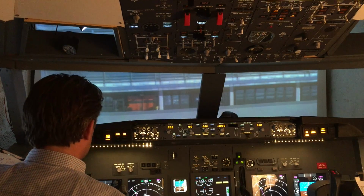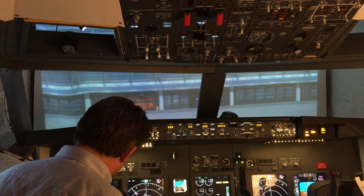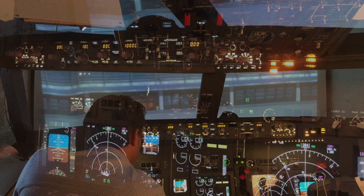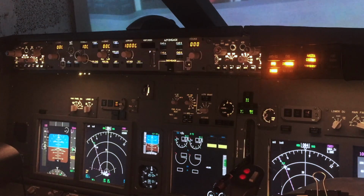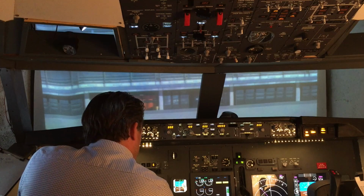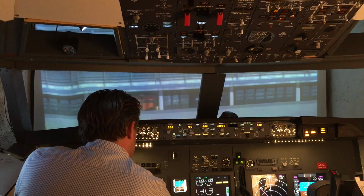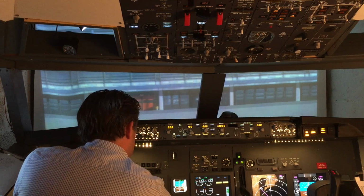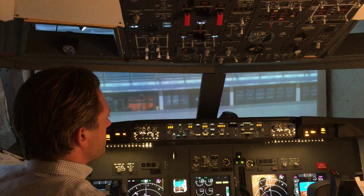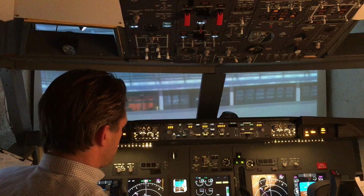Thank you, 652. So we're now cleared, apparently not runway 33, but runway 15 today, so I need to reprogram my departure here. 15, Lübeck 9 Delta departure, and we need to configure the takeoff speeds. We just need to reprogram those. Same speeds, and we should be ready for push to start in a few seconds.